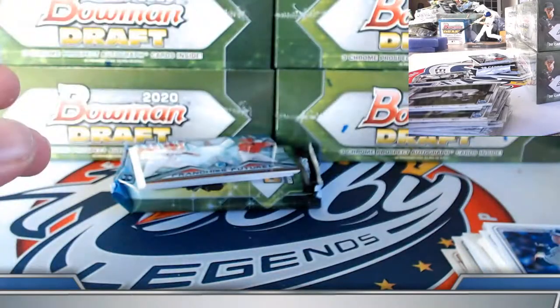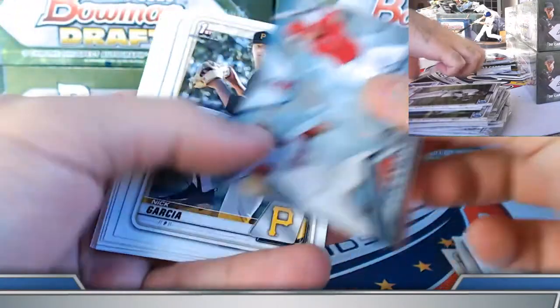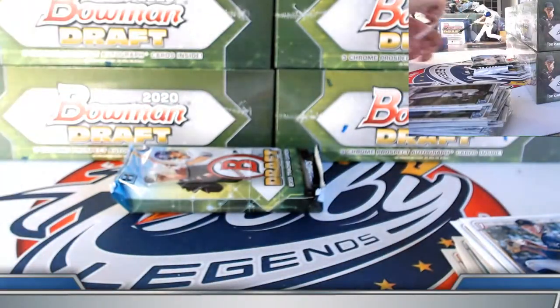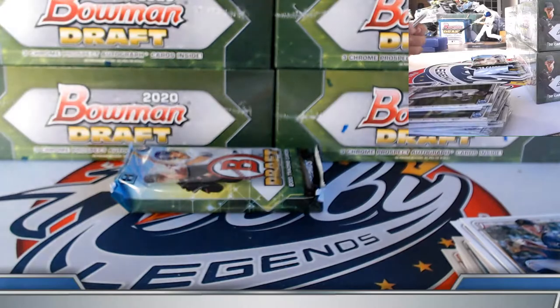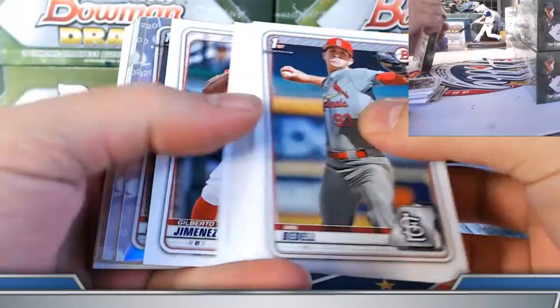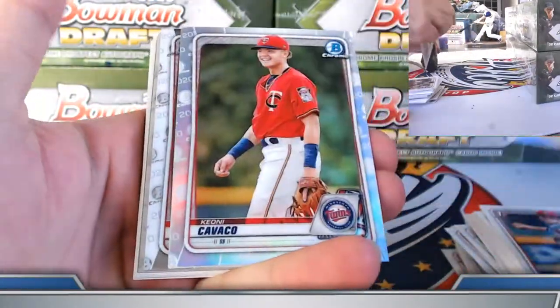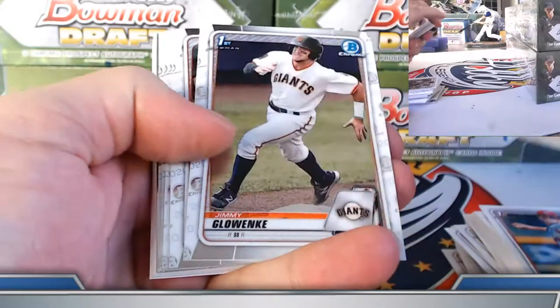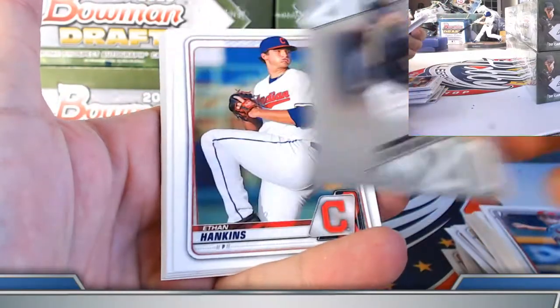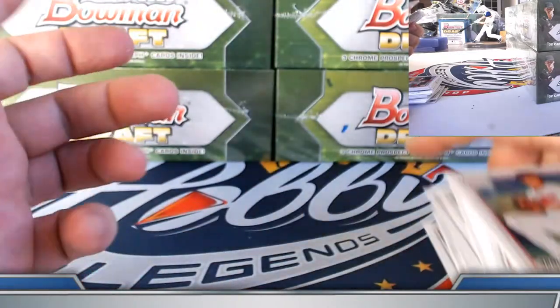Spencer on the chrome. And last pack of box number four, case number three. Prater and Cavaco refractors. Garrett Mitchell, Ed Howard chrome. Gonzo 20 and 20 insert.